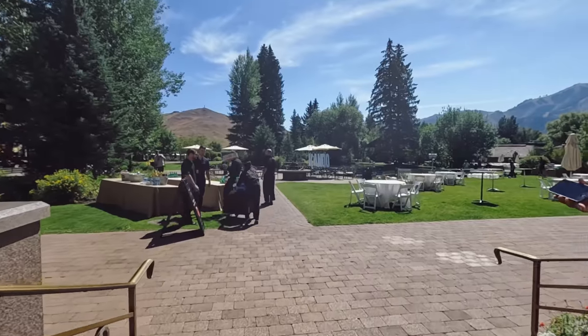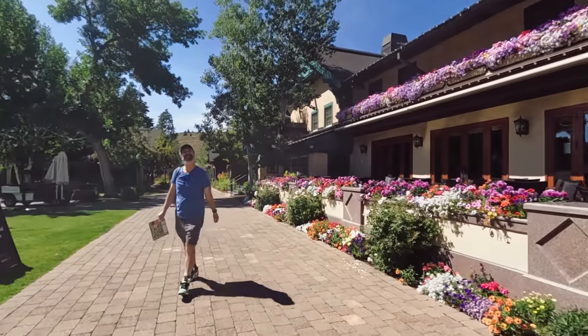Favorite Sony lens? By far, 70-200 2.8 G Master. So good. I gotta figure out where the food's at now. I'm starving. How's it going? What's your favorite Sony lens right now? 24-70 Mark II. Nice choice. I think so, yes. How about yours?